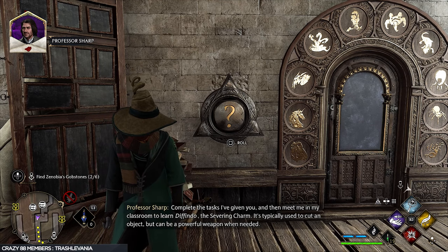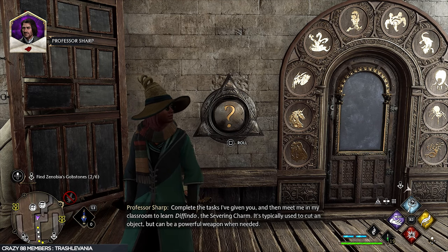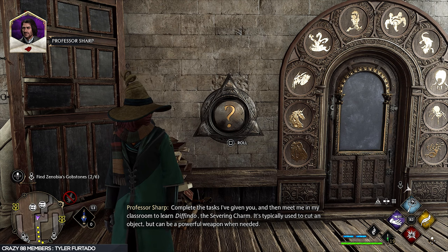Tasks I've given you, and then meet me in my classroom to learn Diffindo, the severing charm. It's typically used to cut an object, but can be a powerful weapon when needed.